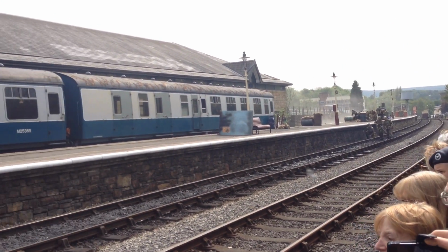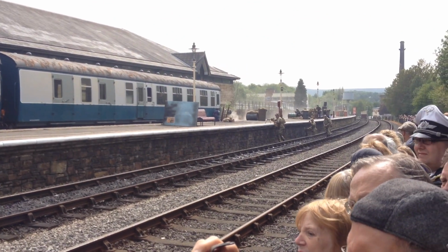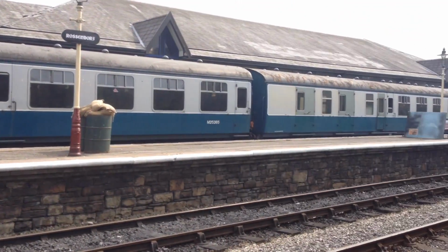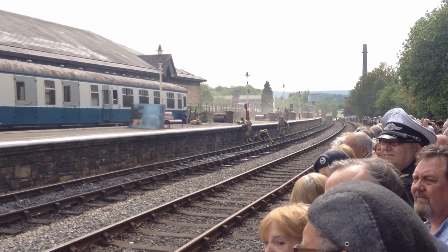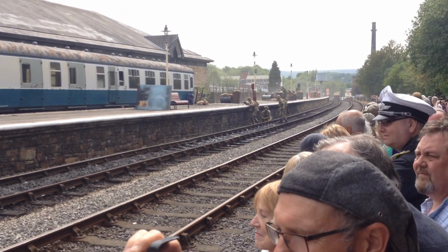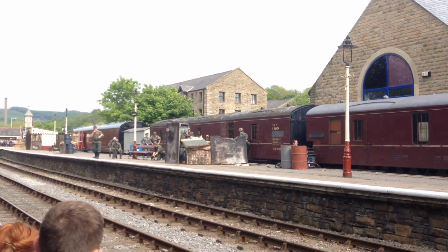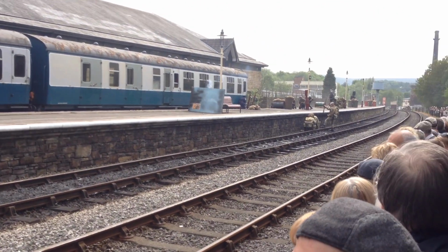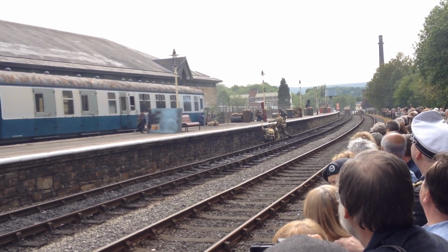Oh, look, it's Allied casualties. Looks like another attack, is it? Americans coming forward again. Now, one thing the Germans are watching out for all the time is aircraft. Now at this stage in the war, the Allies have got complete air supremacy. Oh, there's some more Germans coming from the back as well. Both sides being taken out.